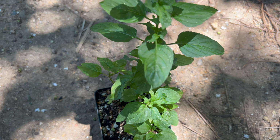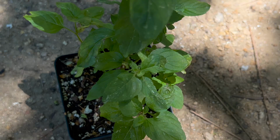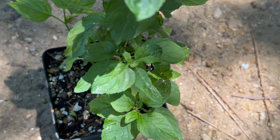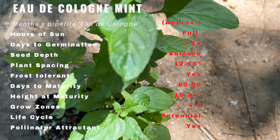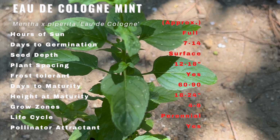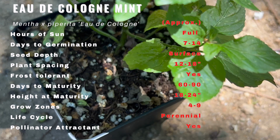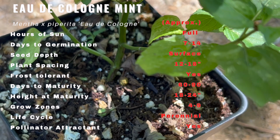Today we have a delightful herb to showcase, Eau De Cologne Mint. Eau De Cologne Mint is an aromatic herb that has been cherished for centuries. It is believed to have originated in Europe where it was highly regarded for its fragrance. Growing Eau De Cologne Mint is relatively easy, making it a popular choice among gardeners.